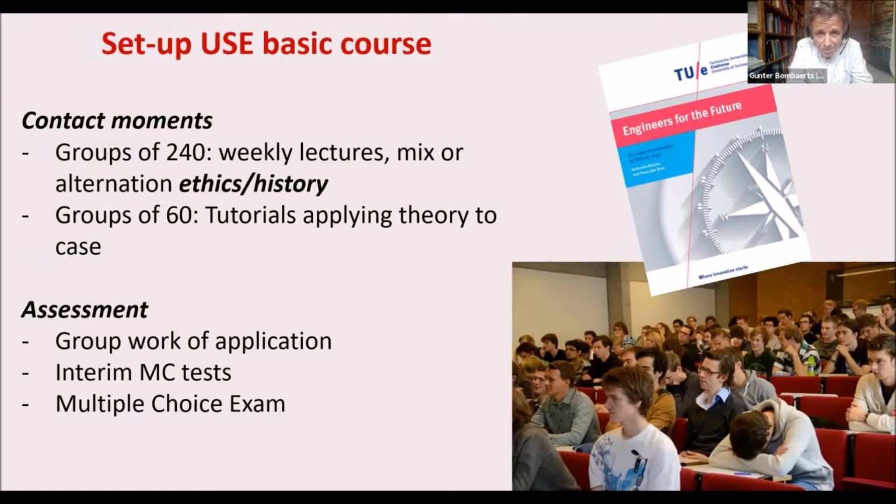A little bit about the course. It's a complex course. We have 2,000 students. There are groups of 250, and they have weekly lectures in these groups of 240 students. And then once a week, they have tutorials in groups of 60. And we assess them in group work, in interim multiple choice tests, and multiple choice exams back in 2016.